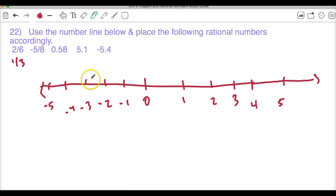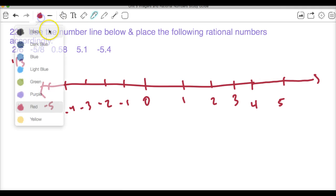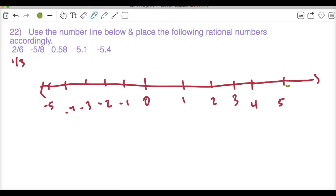Okay, so now I know that 5.1 is going to go over here on the right. Let's go green. Okay, so 5.1 will go roughly right here, because it's a positive number. This is negative 5.4, so that's going to be slightly past the negative sign, right before the halfway point. Next one is 58 hundredths. So this is between 0 and 1. It's more than halfway, but not quite further than that. So I'm going to go right here and put 58 hundredths, representing a little bit more than halfway.